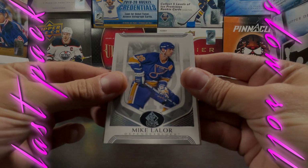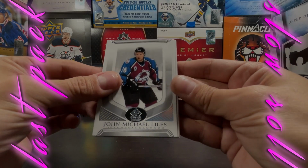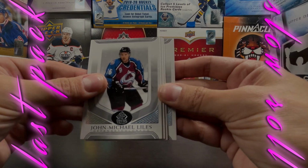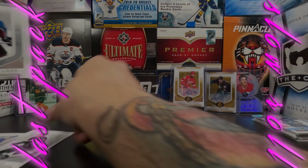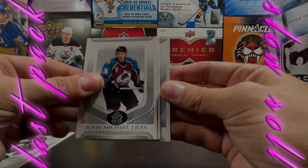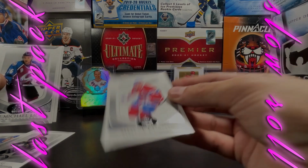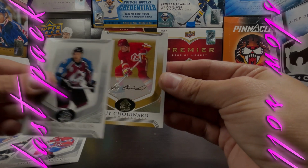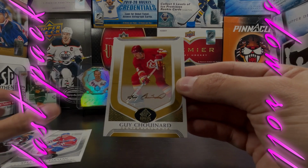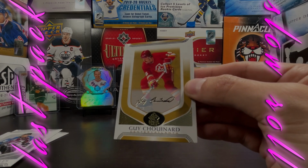Mike Lawler, John Michael Lyles, Saku Koivu, Shane Corson, Guy Schwannard, Gold Scripts.